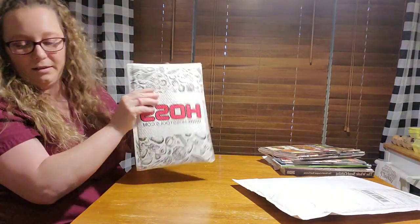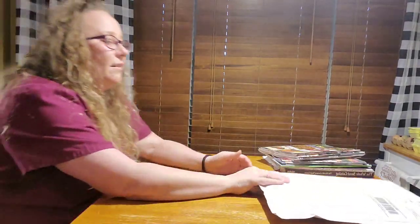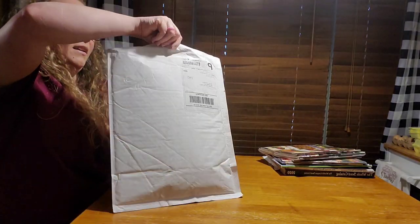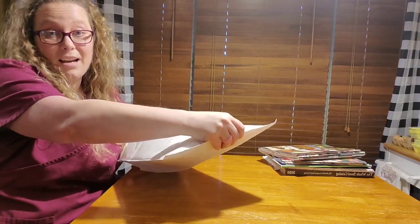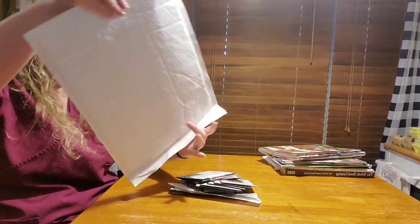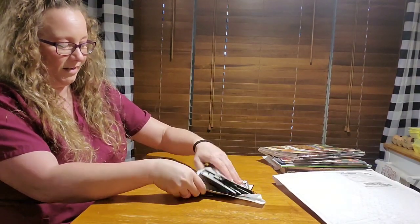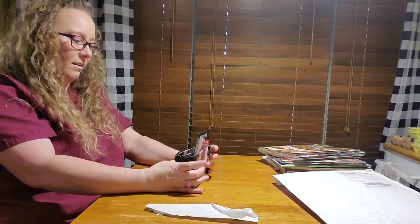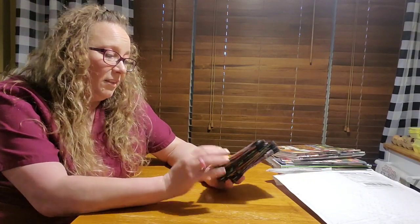Alrighty, so we got those. Here's what we got from Baker Creek. Came in this bubble envelope here. Ain't gonna lie, we got quite a few out of here. Okay, let's see. Kind of stacked up here. So first, right off the bat, there it is.